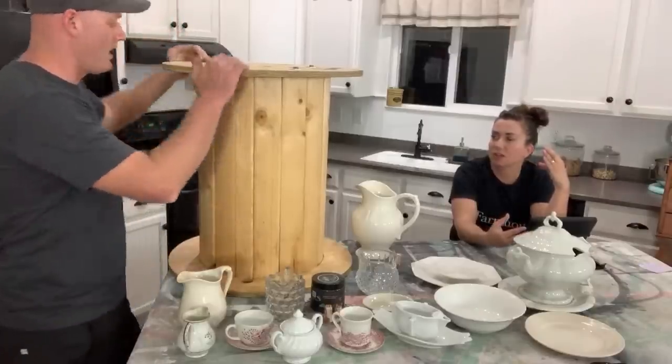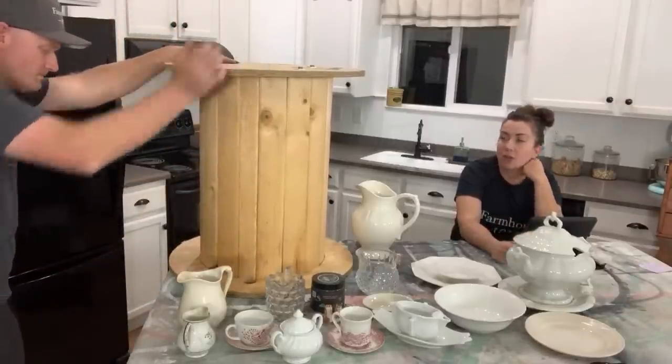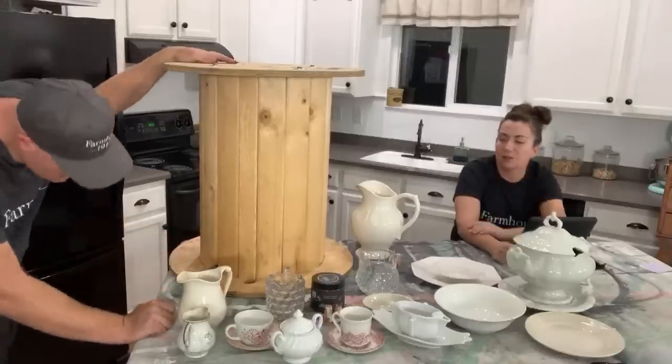So are we gonna paint this or leave it wood? So we are going to use Dark and Decrepit from DIY. You know what we're gonna do, it's right there.